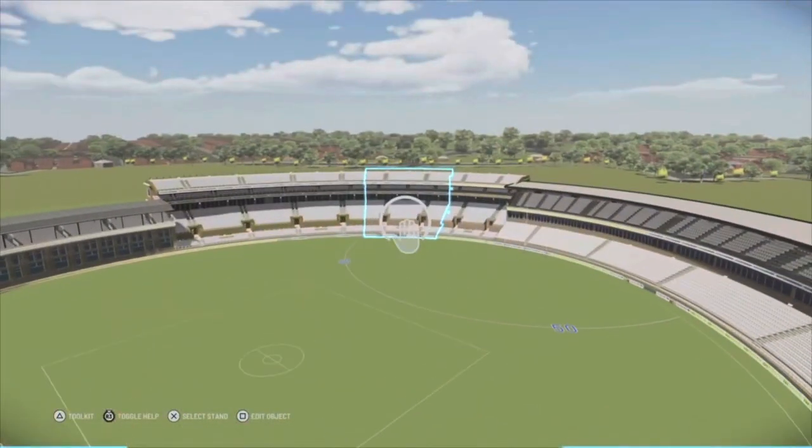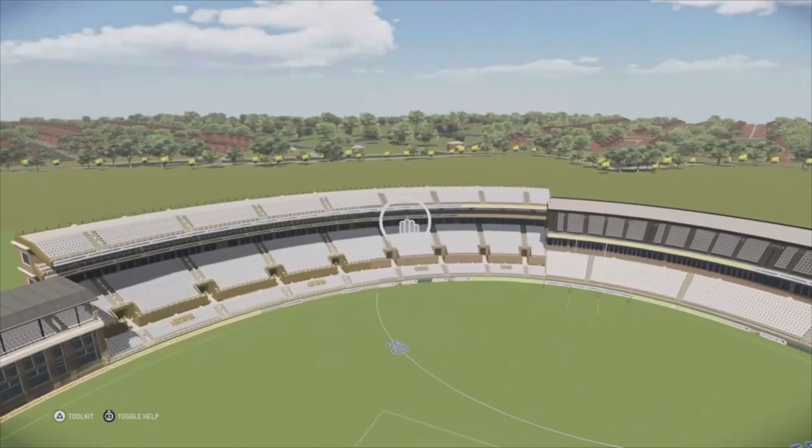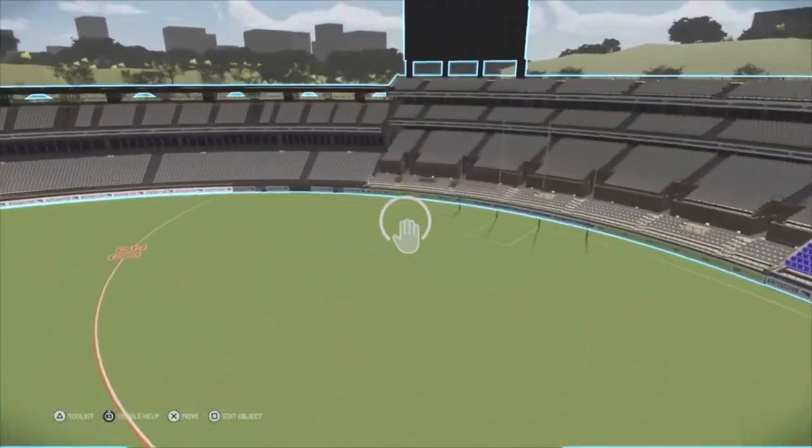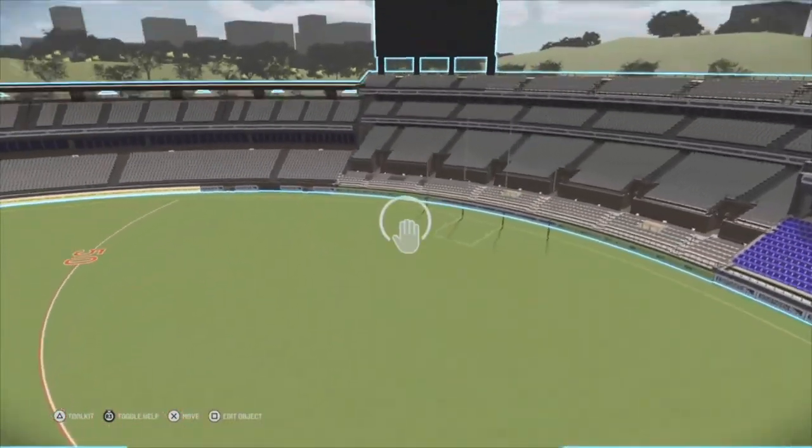But there was another thing that I also loved about this ground, and that was the grandstands that just go up a tier and then behind it, there's literally no walls, no roofs. It's just a massive view of the Melbourne city. That was unbelievable, really. No back walls or roofs. It was arguably the cherry on top.